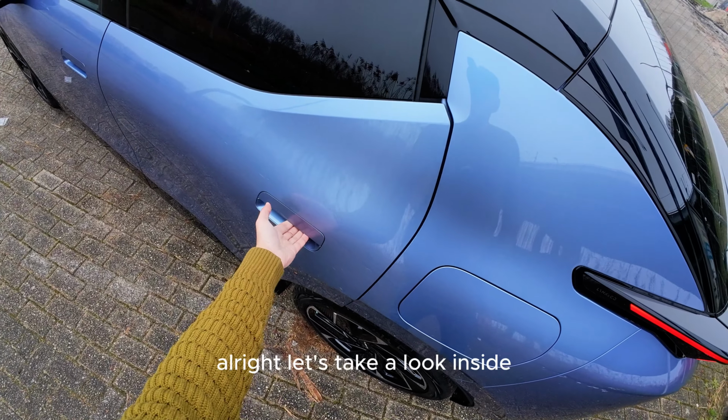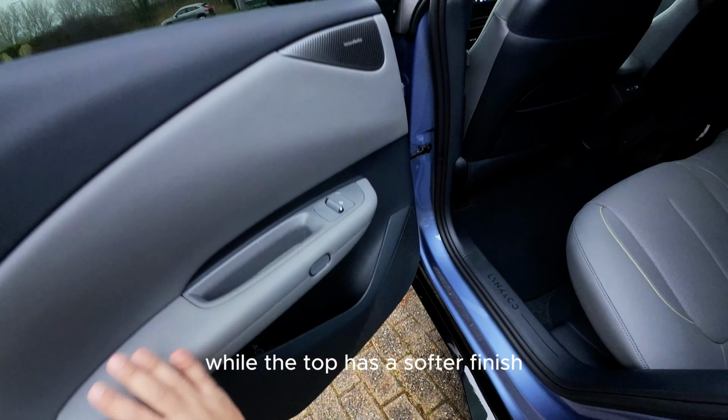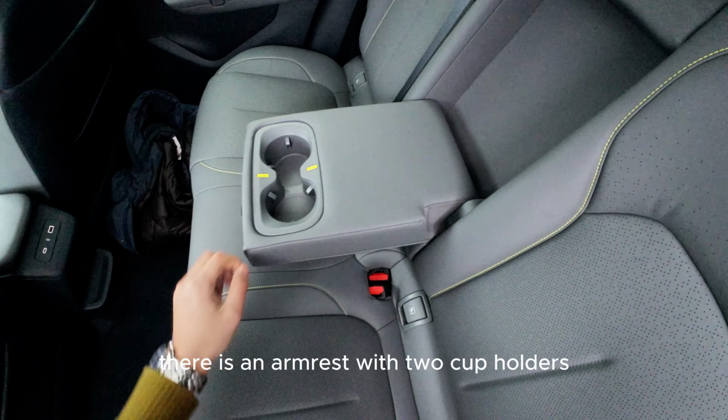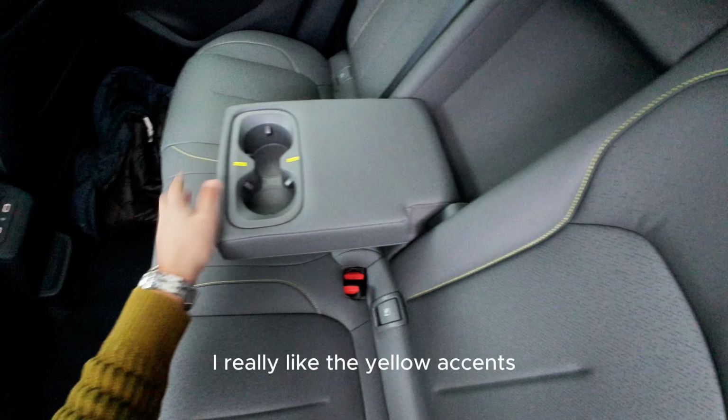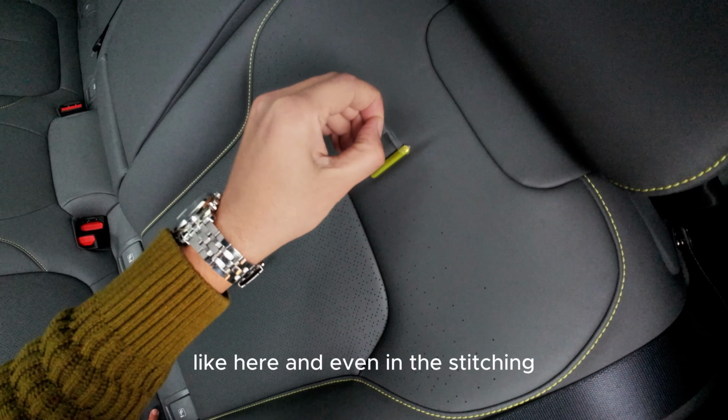Alright, let's take a look inside. The lower part is made of hard plastic while the top has a softer finish. The seats are covered in synthetic leather, which feels nice. There is an armrest with 2 cup holders, and I really like the yellow accents. They are everywhere in the car, like here and even in the stitching.